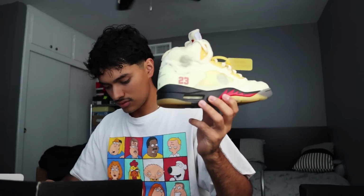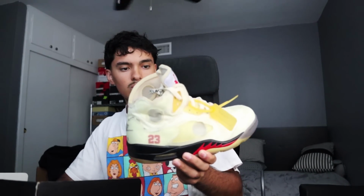Next up, oh, I forgot I got these. Got a nice little heat check inside the box. Some off-white fives, pretty lightly worn. I'm still gonna have to scrub them up a bit, but not bad at all. I think I got these for $350. Should be able to sell these for around like $420. Make a cool $50 on those.